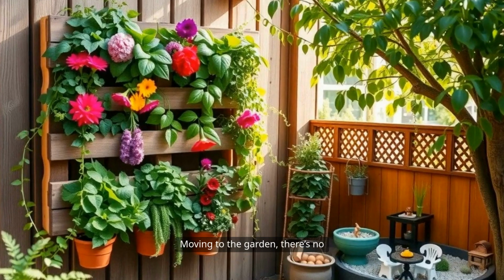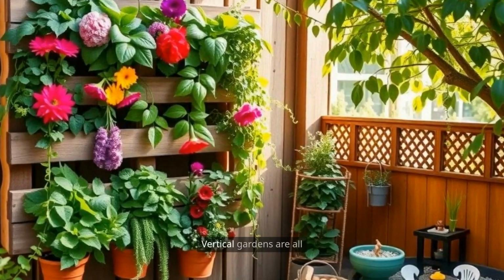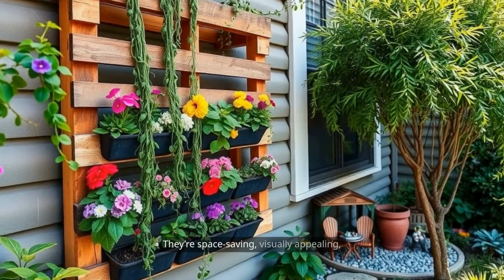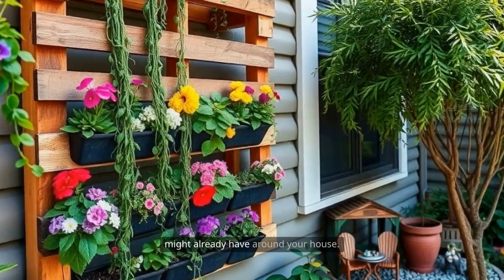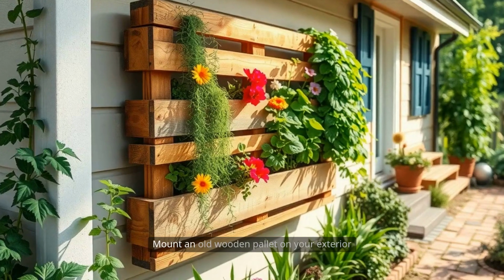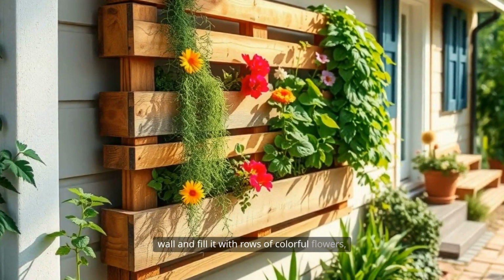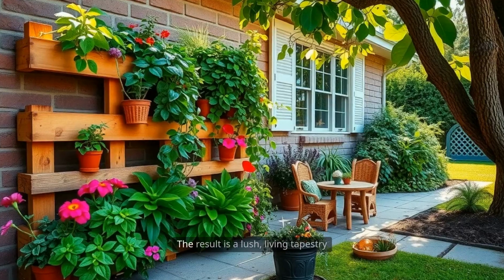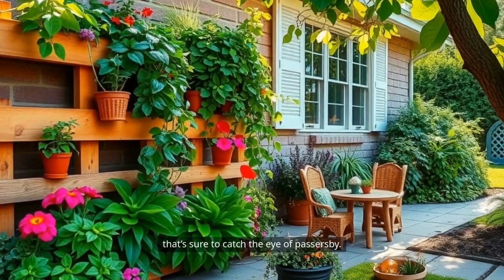Moving to the garden, there's no shortage of ways to let your green thumb and your creativity shine. Vertical gardens are all the rage, and for good reason. They're space-saving, visually appealing, and can be made from items you might already have around your house. Mount an old wooden pallet on your exterior wall and fill it with rows of colorful flowers, trailing vines, or even fresh herbs. The result is a lush, living tapestry that's sure to catch the eye of passers-by.